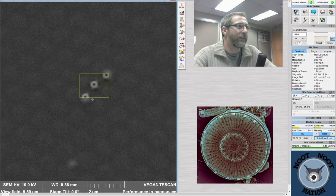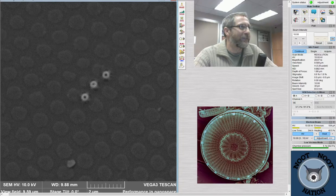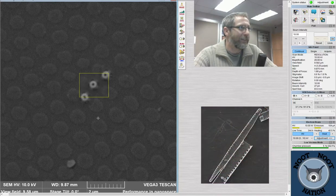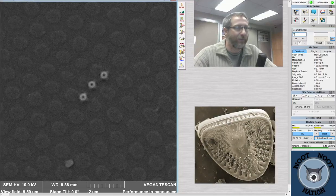So one of the things I can do to get it into focus is first use the focus knob. That's a good way to get it mostly into focus. And then the next thing that I would usually do at this point, once I feel like it's as close to focus as we can get it, is decrease the beam intensity.